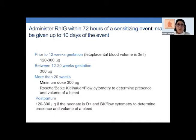Postpartum, also about 120 to 300 micrograms is given if the neonate is D positive or D unknown. And again, BK or flow cytometry testing is done to determine if additional Rh immunoglobulin is required.